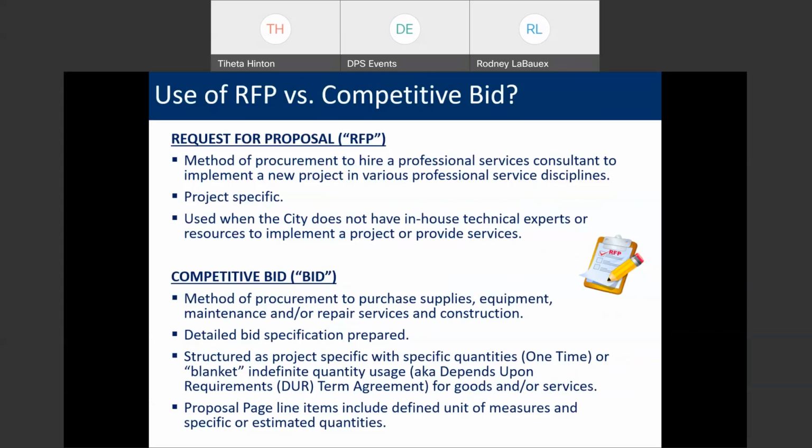It could be services for landscaping. Detailed bid specifications are prepared, structured as project specific with specific quantities, one time or blanket, indefinite quantity usage, AKA depends upon requirements, DUR, term agreements for goods and or services. Proposal page line items include defined unit of measures and specific or estimated quantities.